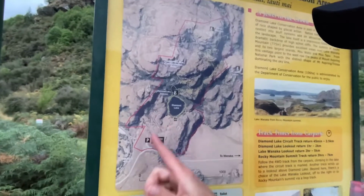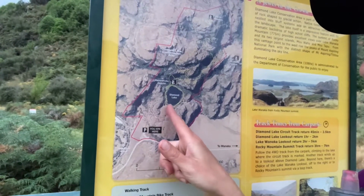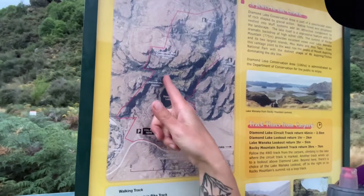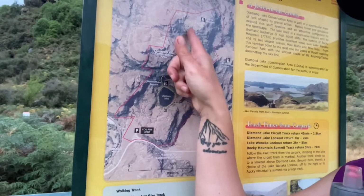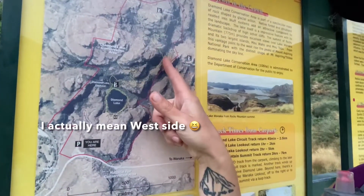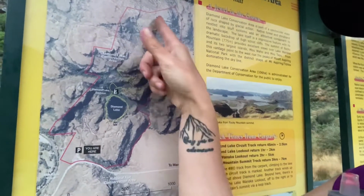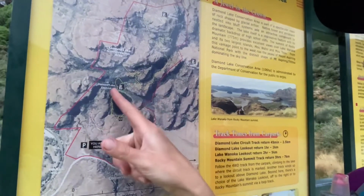You see the car park's only got about 4 cars in it. The main action's at Roy's, which is about 10 minutes down the road. So today we are going to start here at the car park. We are heading up to Diamond Lake and we're going to head around the east side of Rocky Mountain up to the summit, and then we'll come back down the other side. We might head out to Lake Wanaka Lookout just to have a look, although we get great views from up here at the summit, and then we'll come back down around the other side of the lake and back to the car park. Let's go.